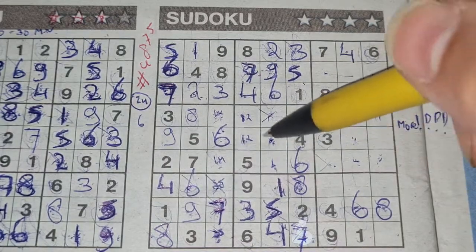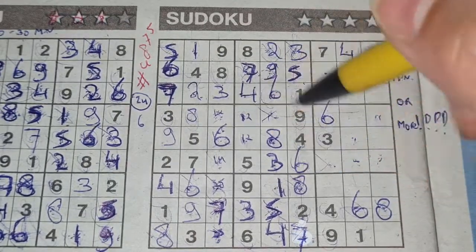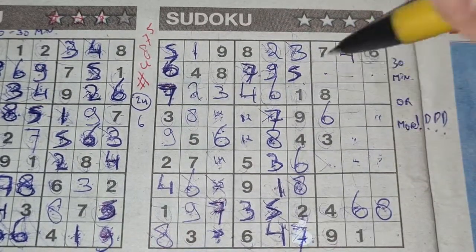We have a 3 in the middle row, so no 3 there. 3 should be here, and 8 goes there. One box left in this big square for number 7.